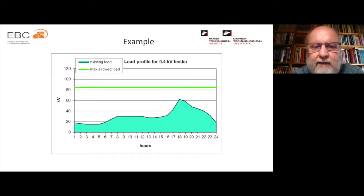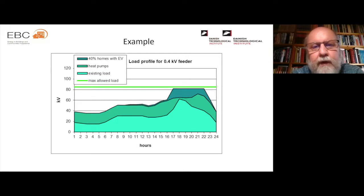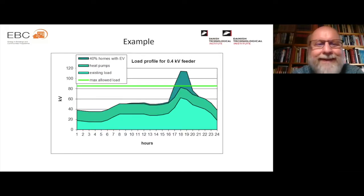So this is okay for now, but what happens when we start to use more electricity for heat and so on? Next, please. Here we have a situation where all these houses have heat pumps, and 40% of the homes have an EV, and you can see we go above the max allowed load. So what? Oh, one back. So what do we do? The normal way is to enhance the grid capacity, so we increase the vertical green bar. Another way is to be more clever and use flexibility.